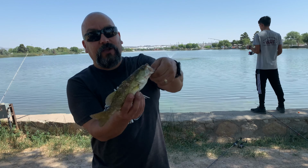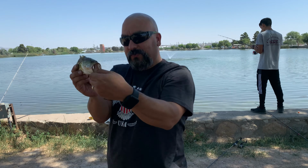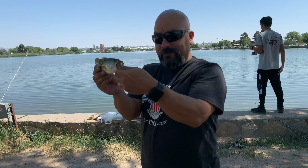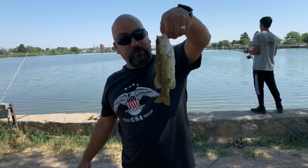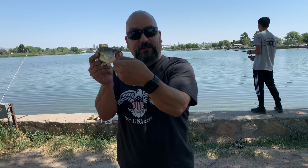We're over here thinking they were trout because they're so slender, they're so streamlined. Usually the trout are like that, but I'm looking at the colors, I'm like, that does not look like a trout. I was like, well, we'll keep throwing them and throwing them. So we threw it out, and sure enough, it's a little bass.